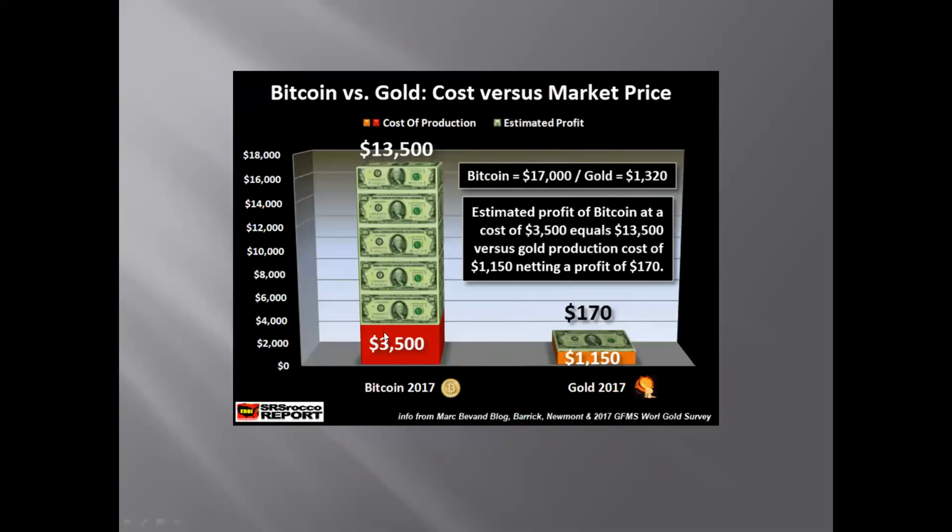According to the best analysis, the cost for the miners to solve these equations to make a Bitcoin is $3,500. At the time of $1,700, the profit was $1,350. Now, let's say it's trading at $1,400, then it would be $10,500. That's a lot of profit. That's just way too much profit.